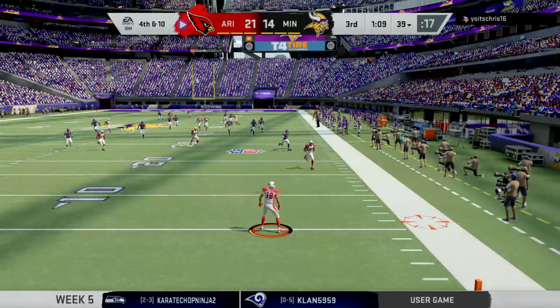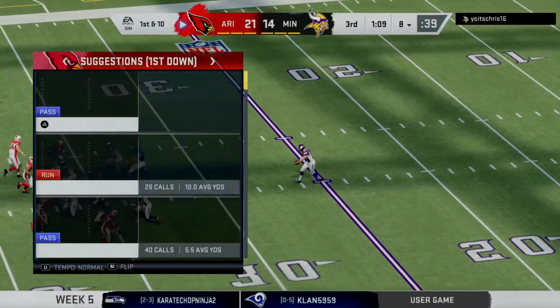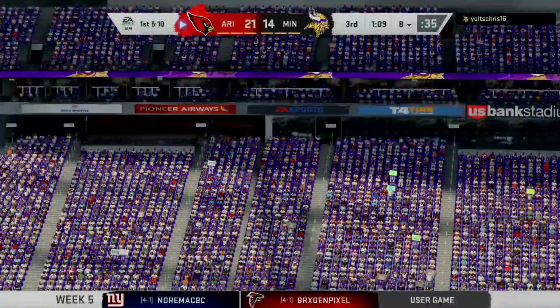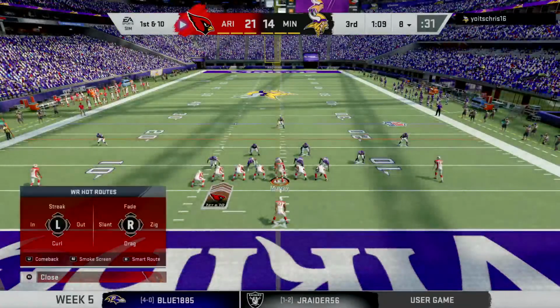Partner, they say the eye in the sky does not lie. And that's indeed the case because they watched the game tape from the previous week, incorporated it into their own defensive scheme, and continued to get after this quarterback. And now this defense will be searching for sack number 5.